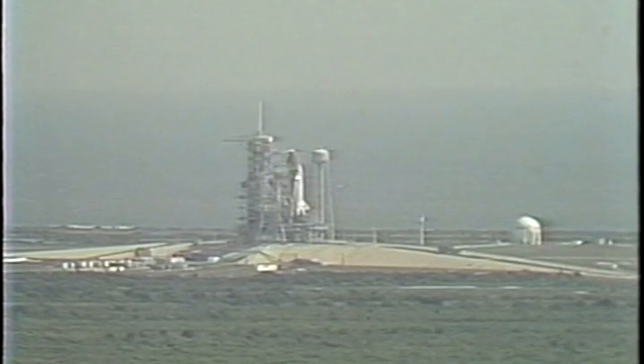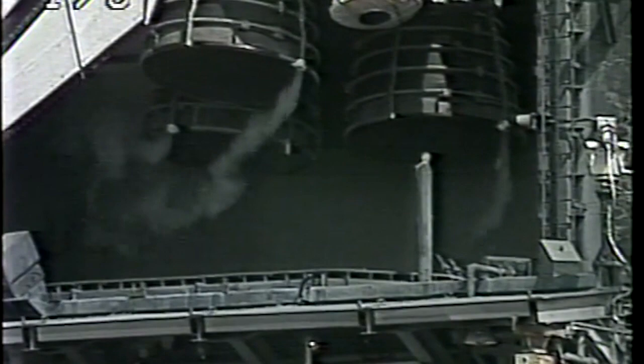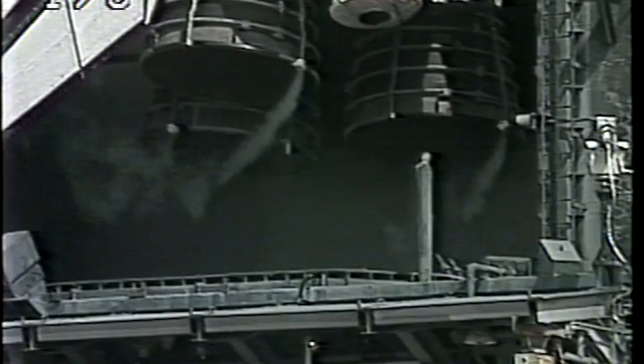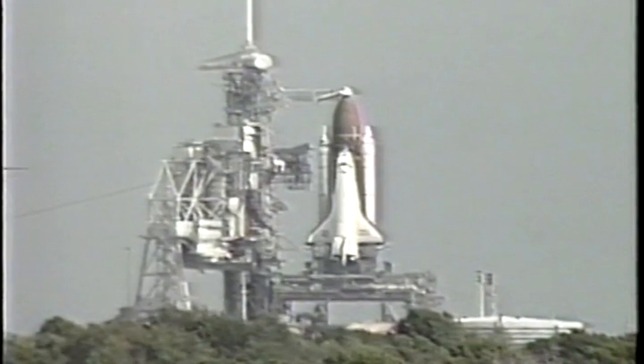T-minus 4 minutes, 30 seconds. Start complete. Copy. Final purge of the three main engines is underway. The valves on the engines are being prepared for engine start. At the 1 minute point in the count, an engine ready indication will be given. T-minus 4 minutes and counting.